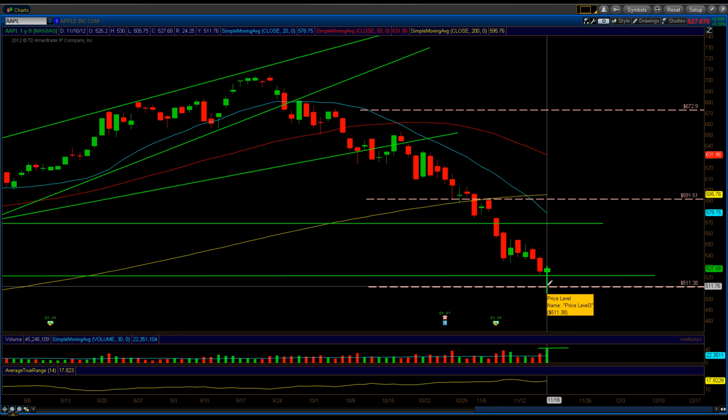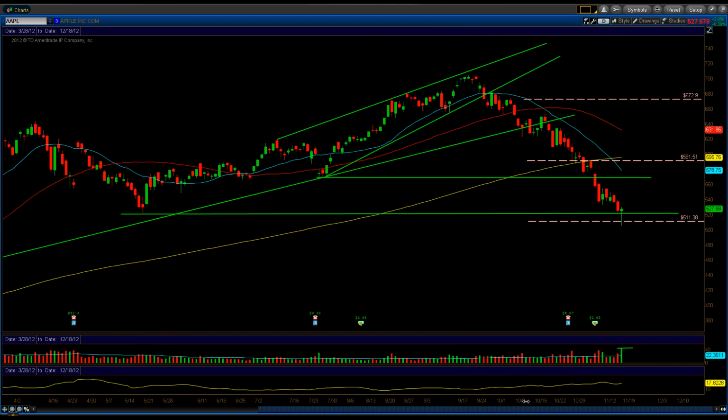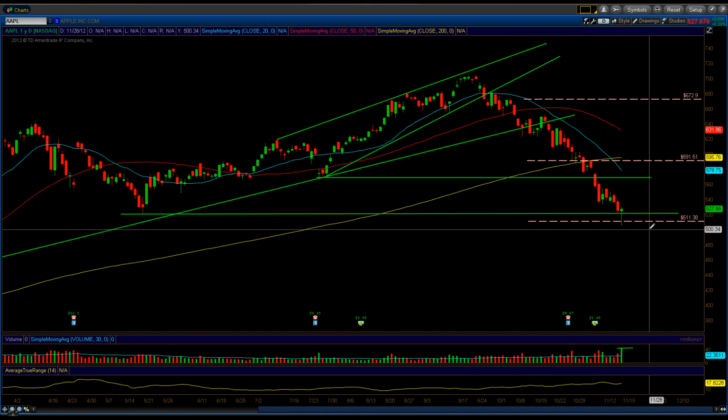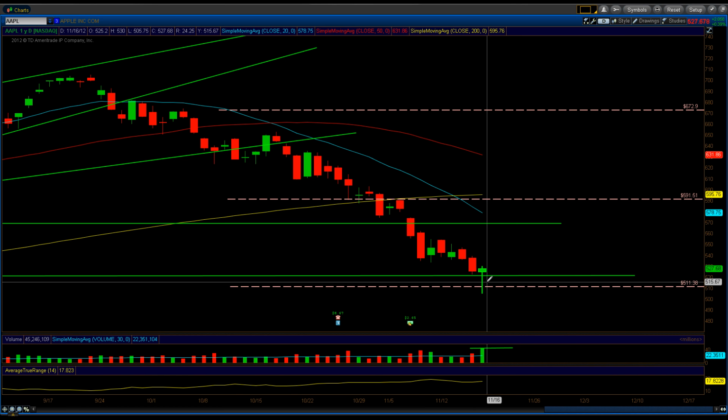I think Apple has a good chance of having a multi-day bounce. Okay, so just keep that in mind. If you're taking this trade at 511.38, I did not personally take this trade, but had you taken it because of the previous videos, then please have a break-even stop because you just never know. But as of now, because I already missed this trade, I'm not taking it on the long side.